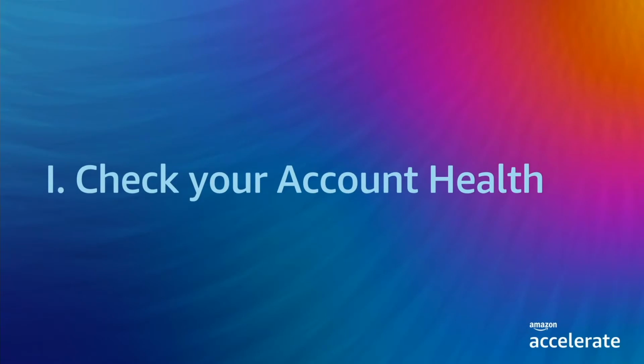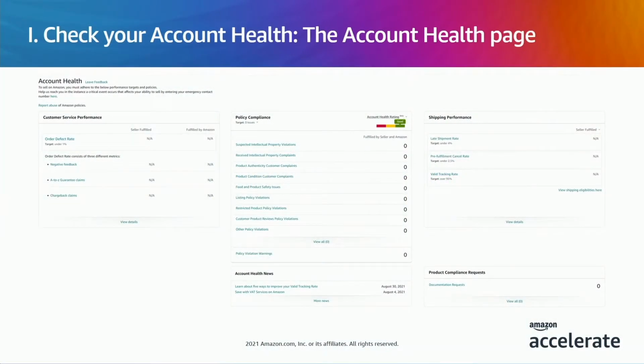All right, let's dive into the first habit with a quick overview of the Account Health page and why it's your most important resource on Seller Central for account health. There is a dedicated page within Seller Central for you to monitor your account health. Your Account Health page equips you with the tools you need to monitor the performance of your overall customer experience. From cancellation rates to policy compliance, you're able to instantly see how your account is performing.